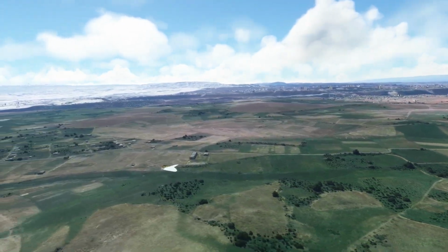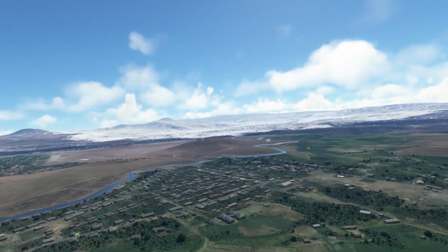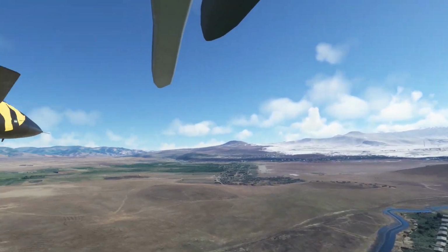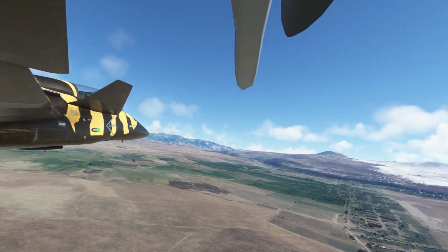There's Yerevan. And it's pretty cold, it's 8 degrees C and we've got snow over there. Awesome. I get to see much snow down under.